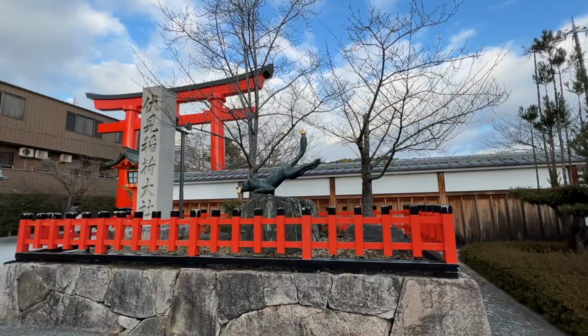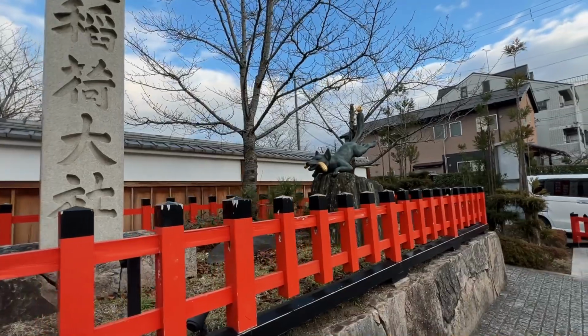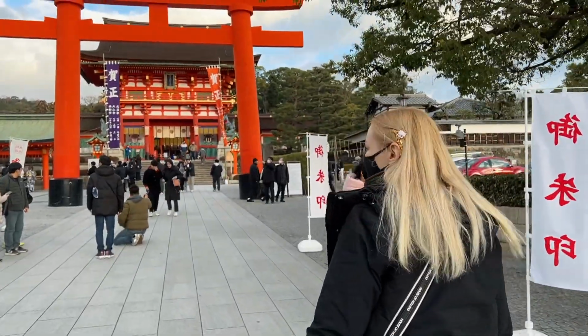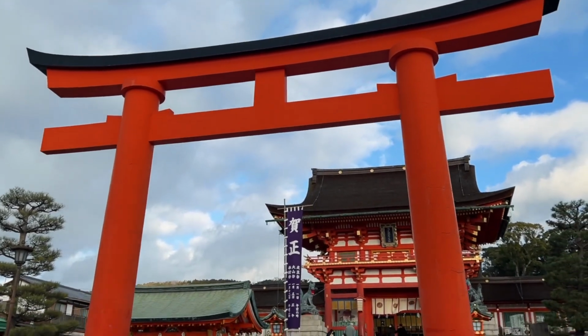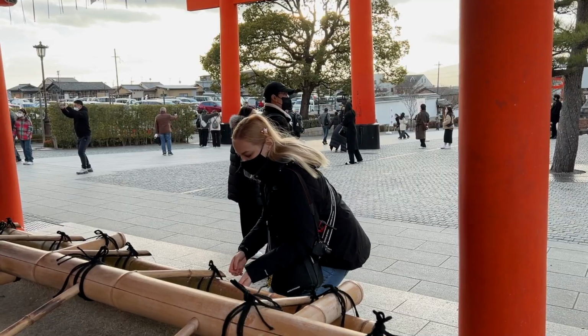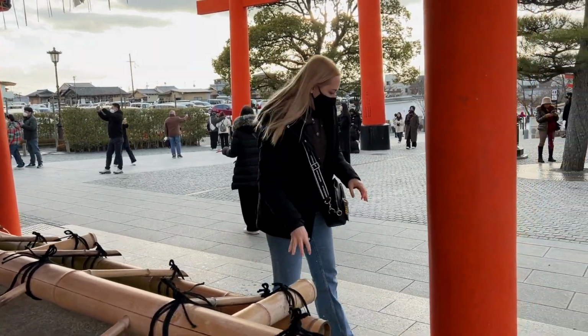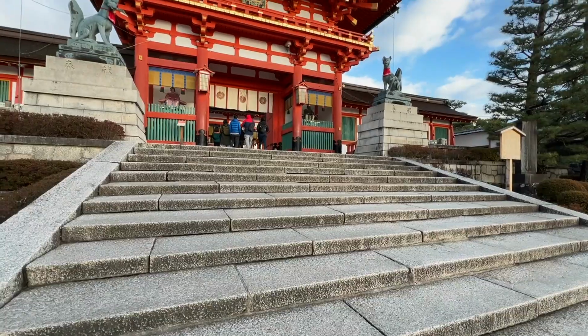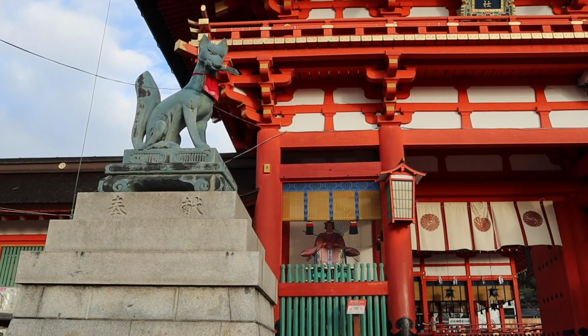Fushimi Inari Taisha is a Shinto shrine located at Mount Inari in Kyoto. It is most known for its many statues of foxes and thousands of vermilion red gates known as torii. Officially designated as Important Cultural Property of Japan, this shrine is one of the country's most famous and most visited attractions. The shrine is dedicated to God Inari, the patron of rice, sake, and prosperity.